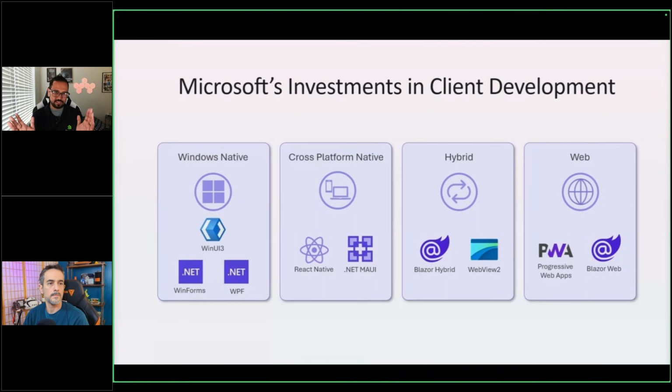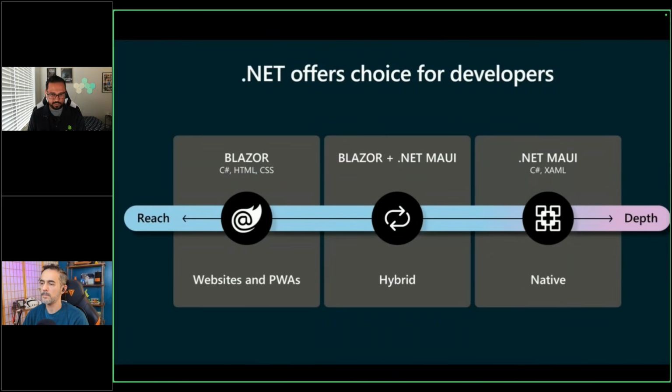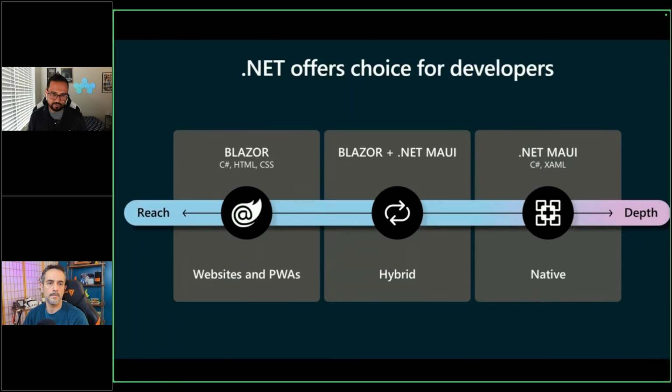But if you'd rather be somewhere in the middle, that's where some of the cross-platform stories are with hybrid and cross-platform native with React Native or .NET MAUI. So let's talk about .NET in particular, where you are trying to cater to more native, where you want that full platform experience, the API and the native experience on each platform, as well as you want reach with Blazor. So again, you can do both, or you can be somewhere in the middle. So that's why the hybrid story is kind of enticing, because it lets you reuse code that you have for the web onto native mobile and desktop apps. So that's the Blazor and the .NET MAUI hybrid promise.